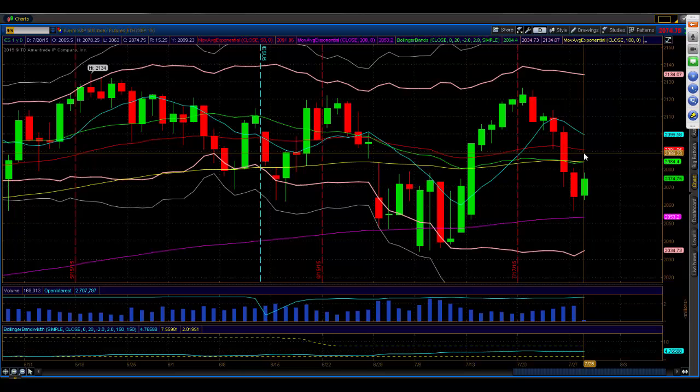On the downside, you've got the monthly pivot in the middle here. We're sitting on the monthly pivot right now at 2074.50. So I would expect the open to come pretty close to the monthly pivot, and whoever wins the monthly pivot today will probably win the day and probably win the conversation up until 2 o'clock tomorrow afternoon.